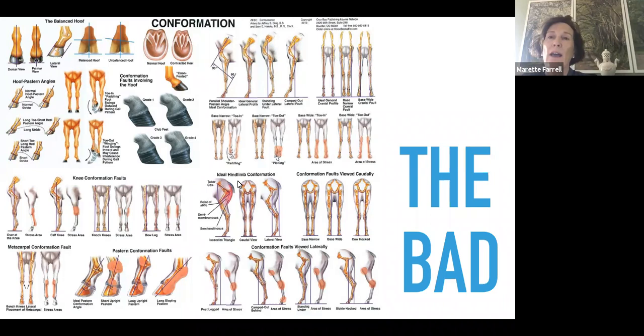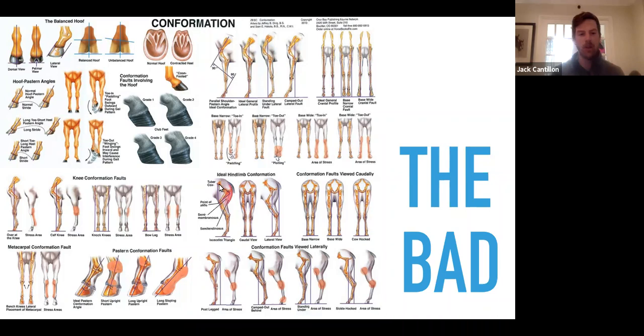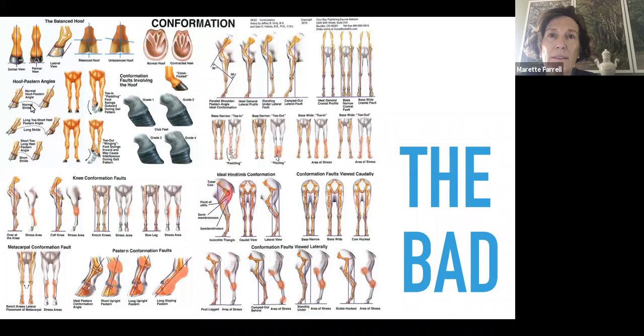Marette, when you talk about a slack pastern, what is that? What does that look like? We can see the pastern angles over here on the left-hand side. Slack is when it's long enough that there's movement with the ankle, so the ankle actually moves up and down. Sometimes you'll see a long-ish pastern, but there's no looseness there. It's the looseness, in my opinion, that causes issues with ankles, and trainers find it hard to keep them sound.